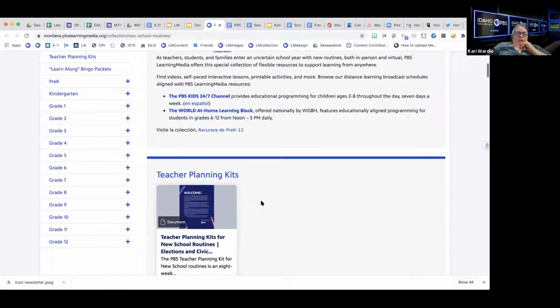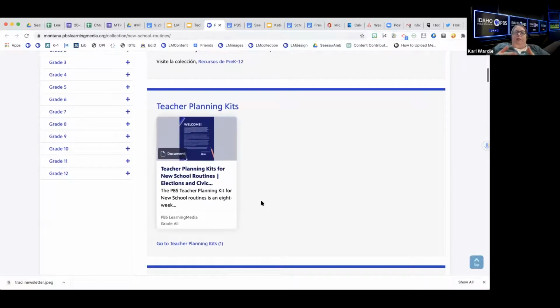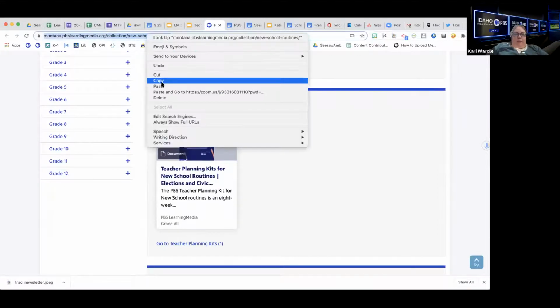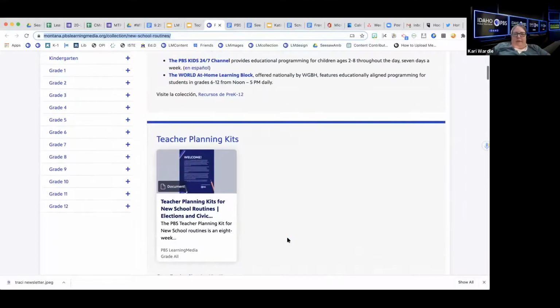So there are teacher planning kits. These will be released every month, so there will be more teacher planning kits as the year goes through. This one is on elections and civic engagement, timely information. And you'll see that on the left-hand side, it's broken down by grade level, so you can filter the content by grade level.